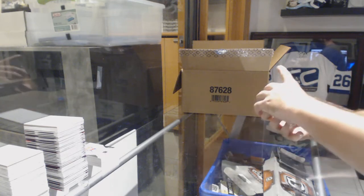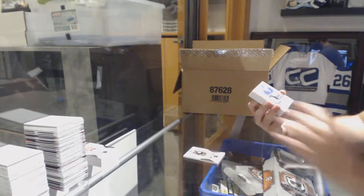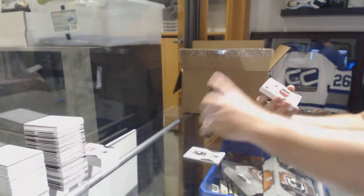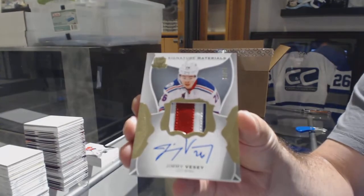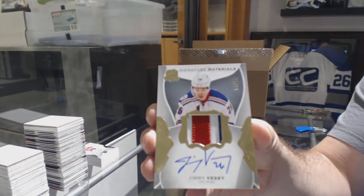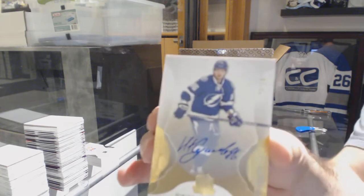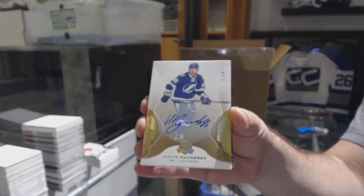What do you mean by that, Yonner? Number 249, Corey Perry for the Anaheim Ducks. Matthew Kachuk RPA. For the Maple Leafs, the 249, Brendan Leipsic. Two-color rookie patch auto, Brendan Leipsic. For the Rangers, number 299, three-color signature patches, Jimmy Vesey. Numbered 7 of 12, gold base autograph for the Tampa Bay Lightning, Nikita Kucherov. Nikita Kucherov.